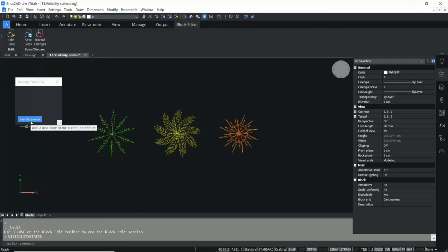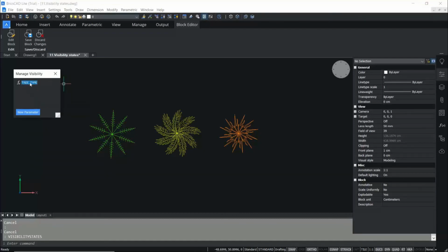Over here, I'm going to add new parameter. So click on new parameter. The parameter is tree type. I've already defined the tree type. Right click, add a state. The first state I'll call it as tree 1, as I've done before. Second one, add state, tree 2. Third one, add state, tree 3.